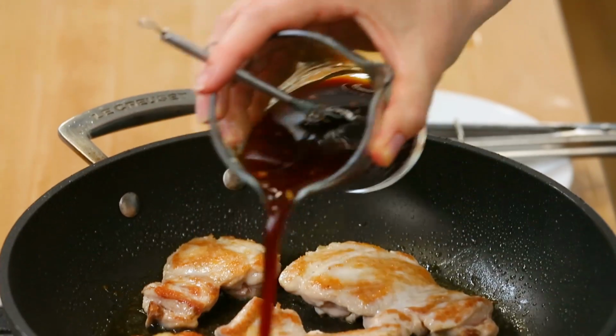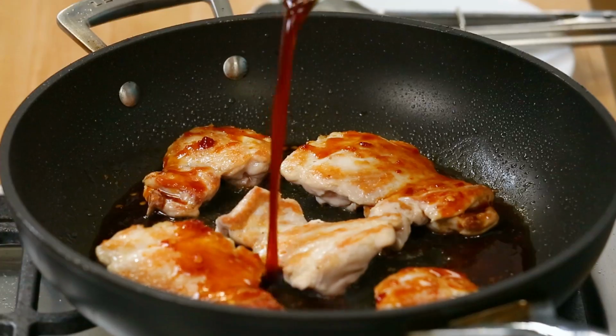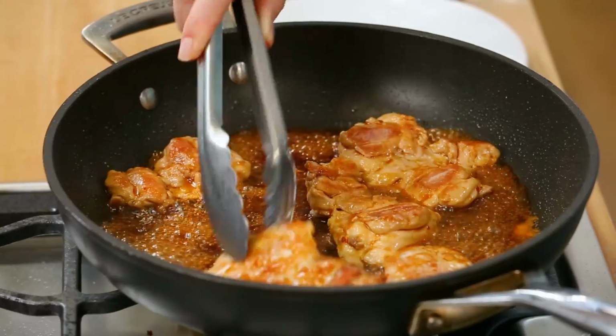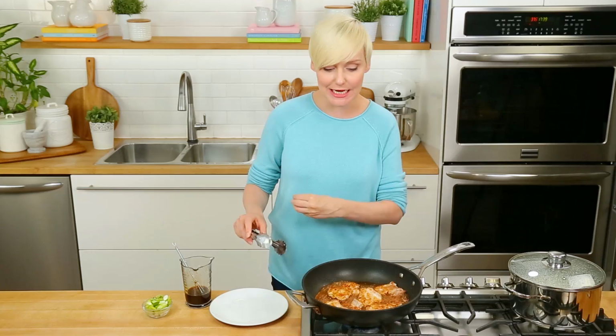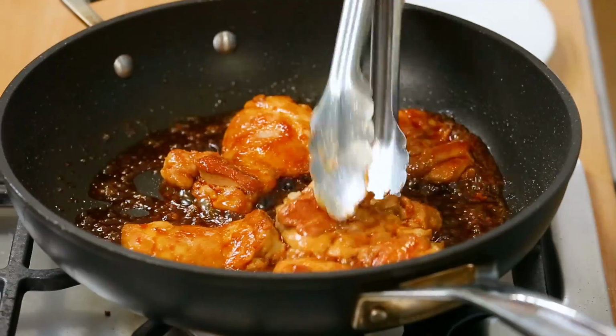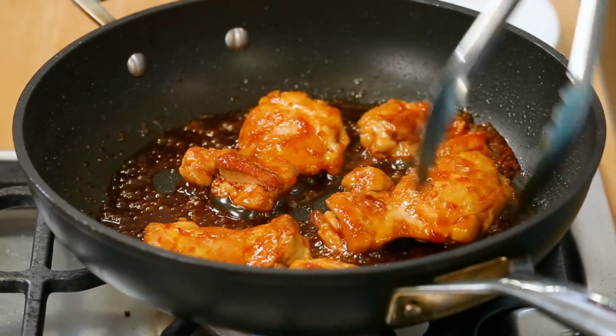Now it is time for the magic to really happen. We are going to add half our sauce into the pan like so, and then we're going to let our chicken cook up in that sauce, flipping it regularly so it starts to get coated. And as the sauce reduces, it's going to get stickier and stickier and concentrate in flavor. Good things happen when that happens.